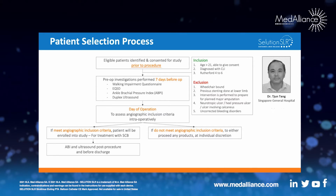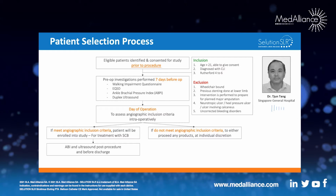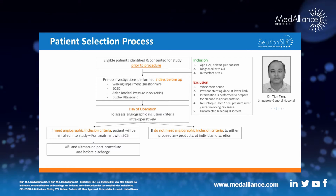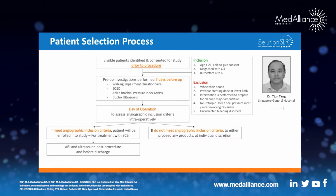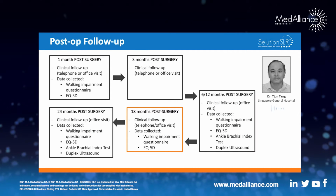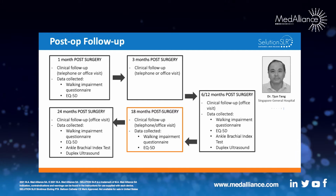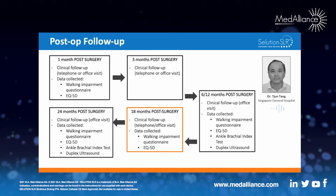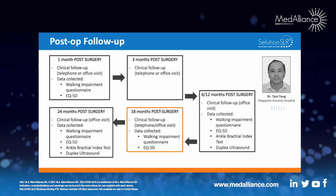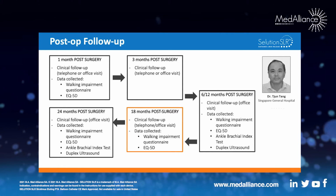This is the flow diagram. The exclusion criteria were quite few, actually, relating more to real-world registry data and what we deal with every day in Singapore. So we looked at 18 months data, and although this did not include duplex data as part of the protocol, we did follow this up with quality of life as well as walking impairment questionnaires.